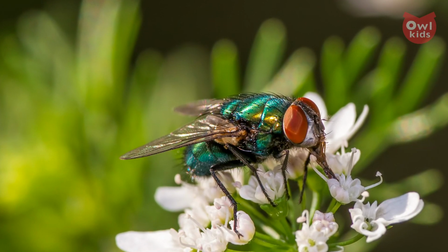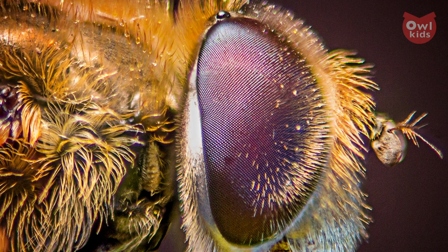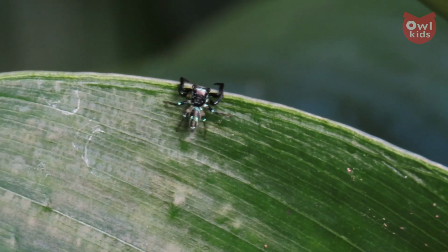Meanwhile, the two eyes of most insects and crustaceans are compound eyes. These eyes, which sometimes cover the entire head of the animal, are made of hundreds of individual photoreception units. Though they cannot see objects sharply, they have a massive field of vision and respond lightning fast to any movement. Now you know why it's so hard to swat a fly.